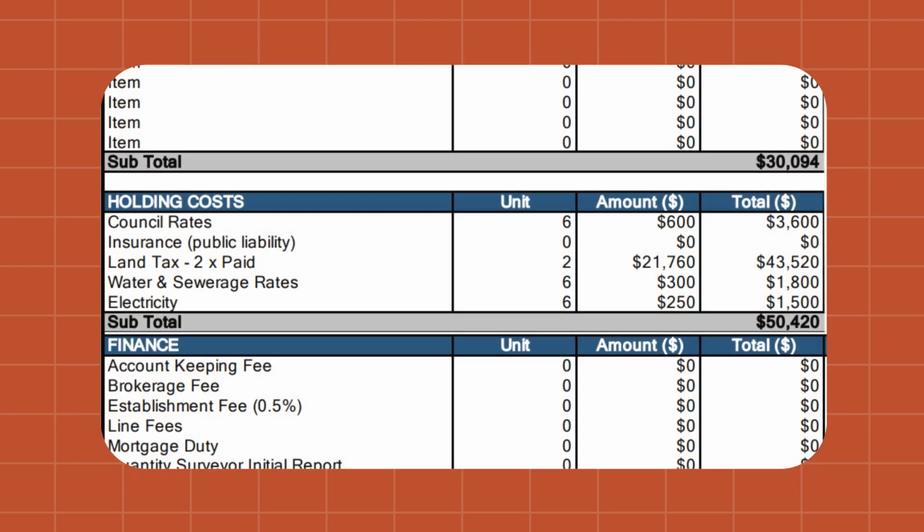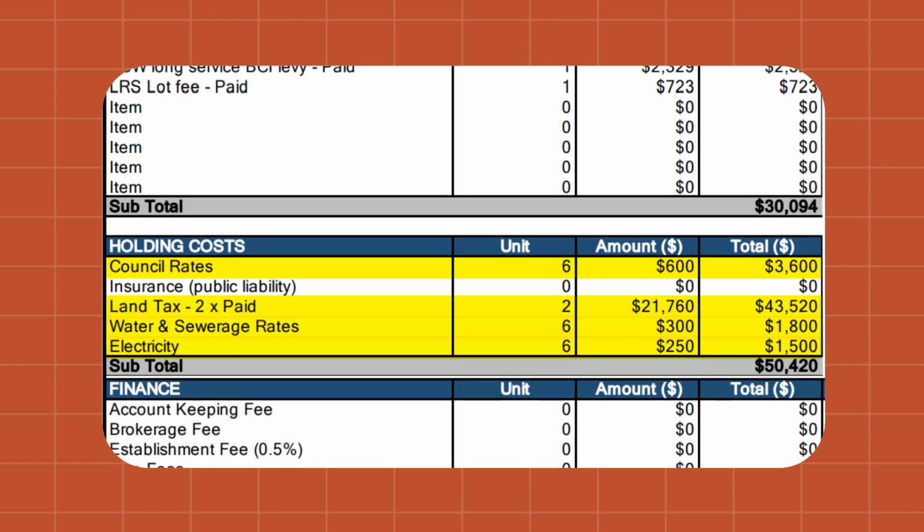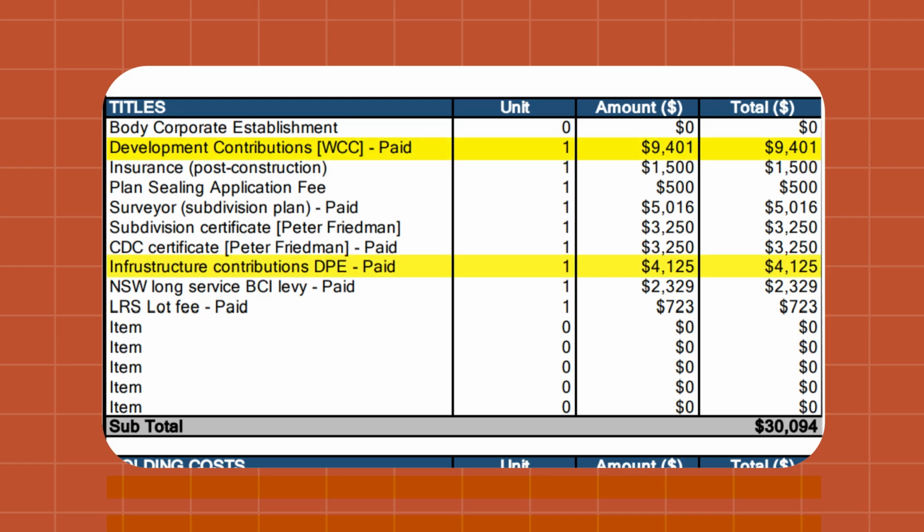Outside of your construction costs, there's all the extra holding costs. Just standard council rates, land tax, water, sewage, electricity, all that sort of stuff. Pretty much exactly the same as any other investment property. Once the build's complete, you've got to get titles issued. So there's costs involved with getting the titles issued. There's council contributions that also need to be paid, and the total of all that for this project was about $30,000.